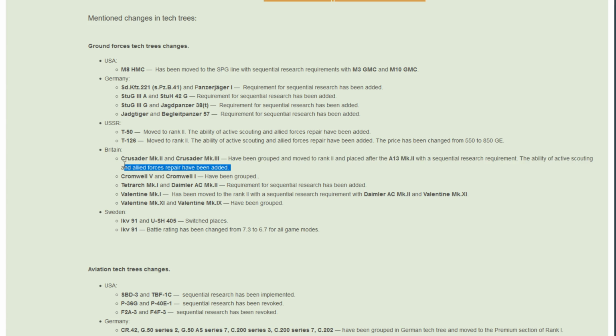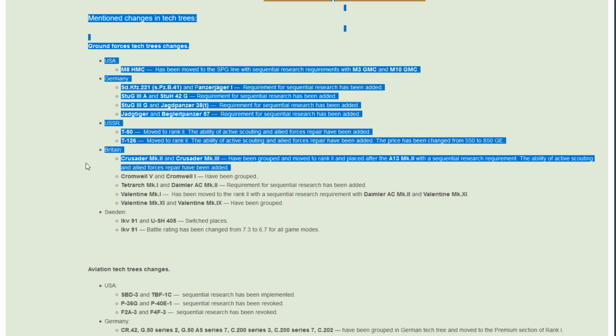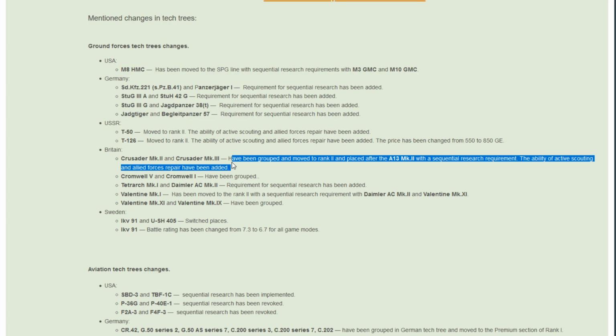I still don't really understand why rank 1s don't get access to scouting. I've always found that very weird, especially for certain vehicles that it would help a lot, but maybe the argument is that Gaijin don't want rank 1 vehicles brought into high tier games just to be scouts, because of course the mechanic doesn't change from rank to rank. But I think, at least right now, when we talk about vehicles moving to rank 2, it's still positive that they are moving to rank 2 because of the scouting additions.